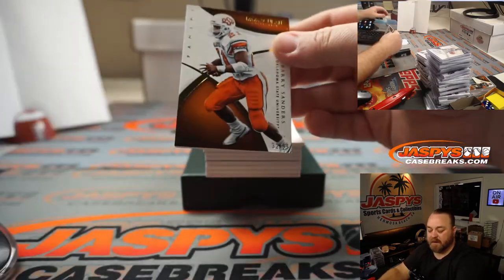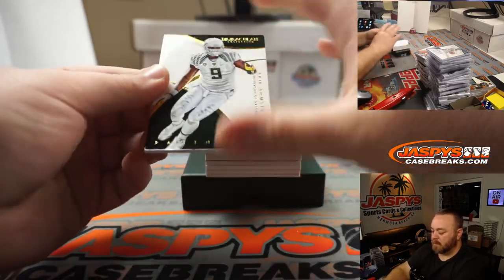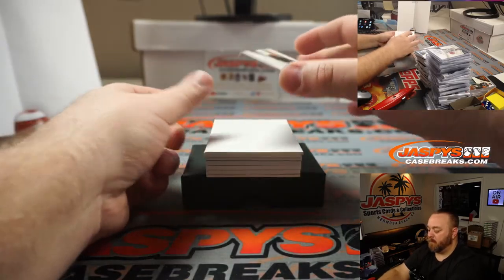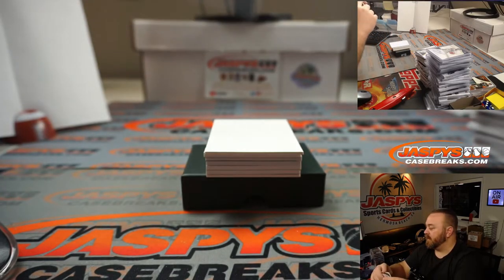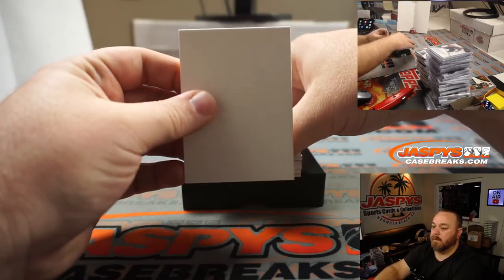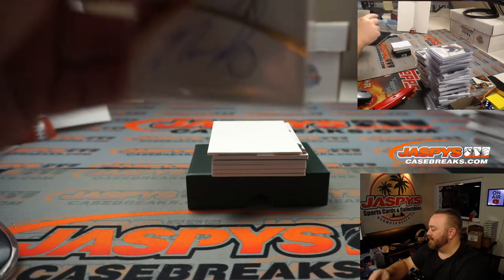Barry Sanders, 32 out of 99. Lucas Snow. Arik Armstead, 96 out of 99 for spot 6, Ryan Redmond. Daron Hillard, 5 out of 99, rookie auto for spot 5, Noah Davis. There, no, he'll be a starter. Nathan Kirby, 2 out of 99 for Virginia. Spot 2, Lucas Snow.